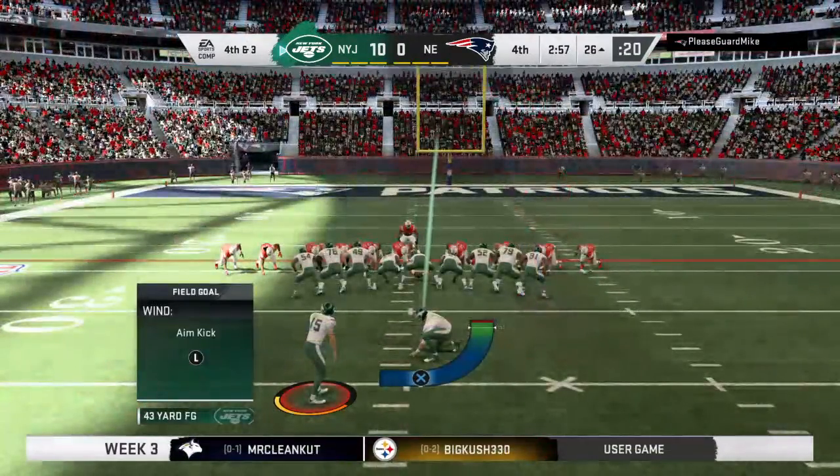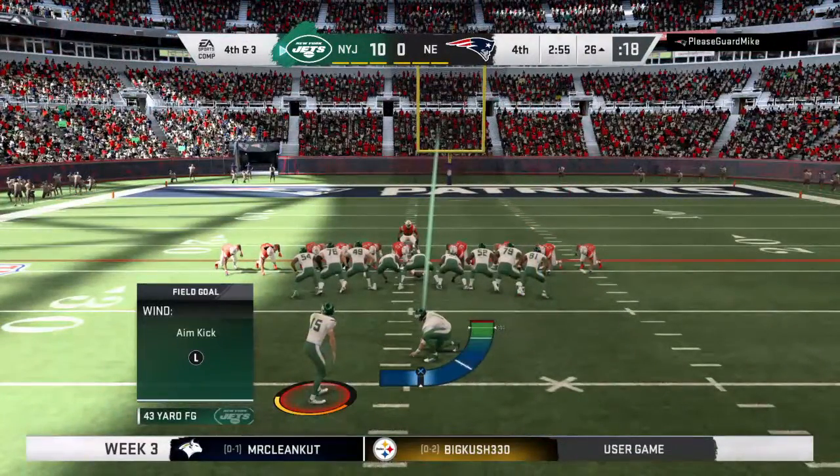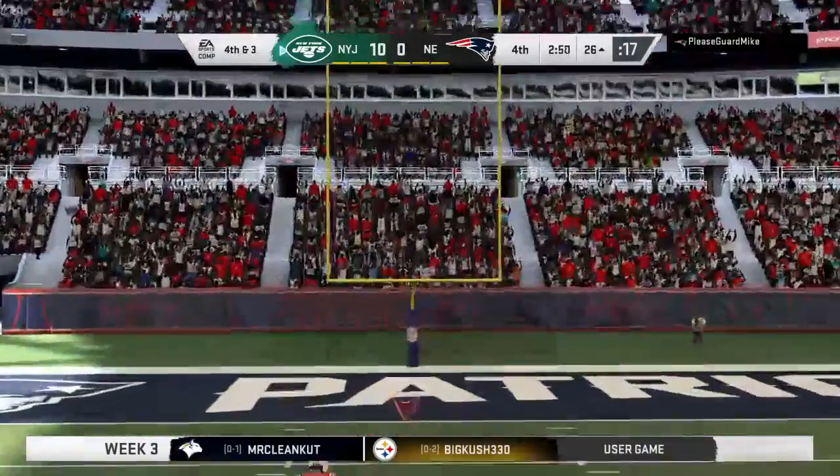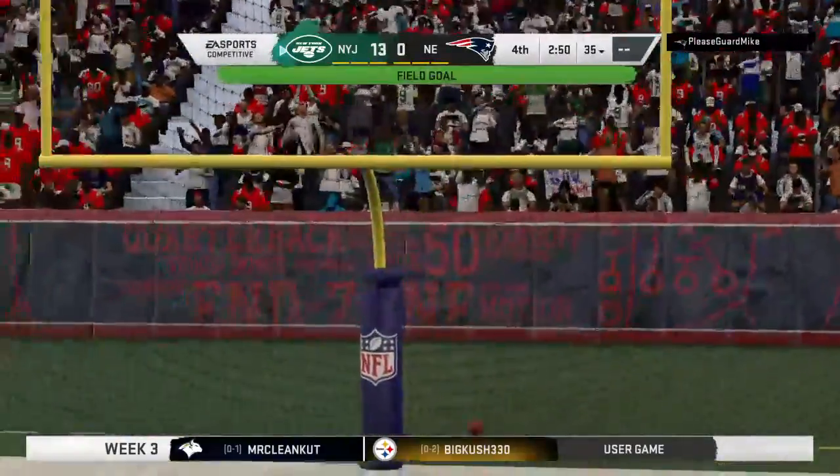Boy, they had a lot of real estate to make up there, but what a big-time play for them. Nice completion, excellent gain. Now they're in 4th and manageable. Just a little short, though, of that marker.